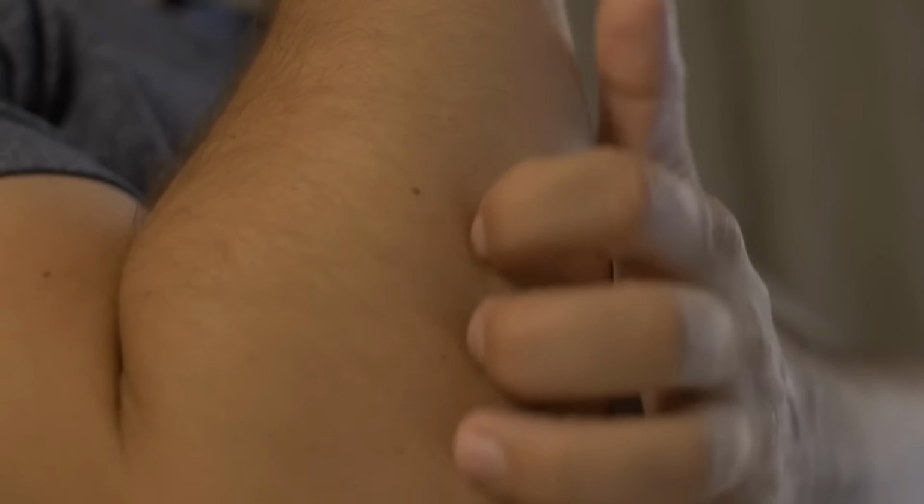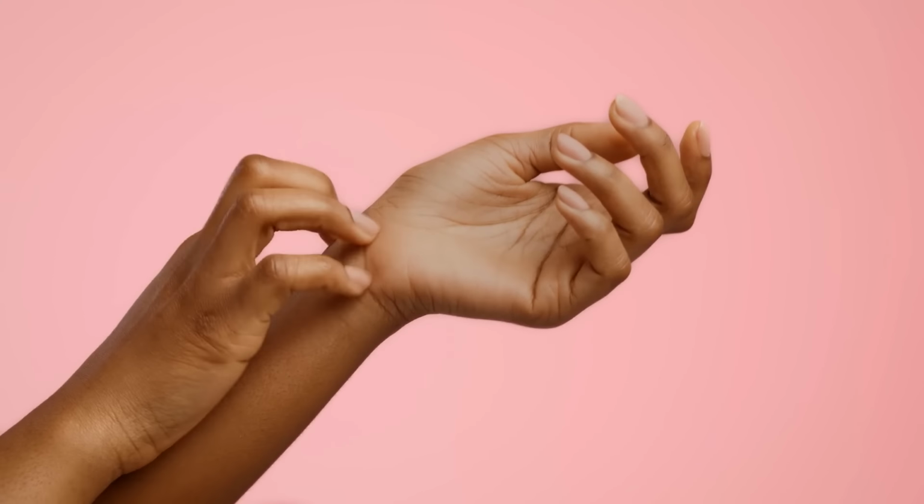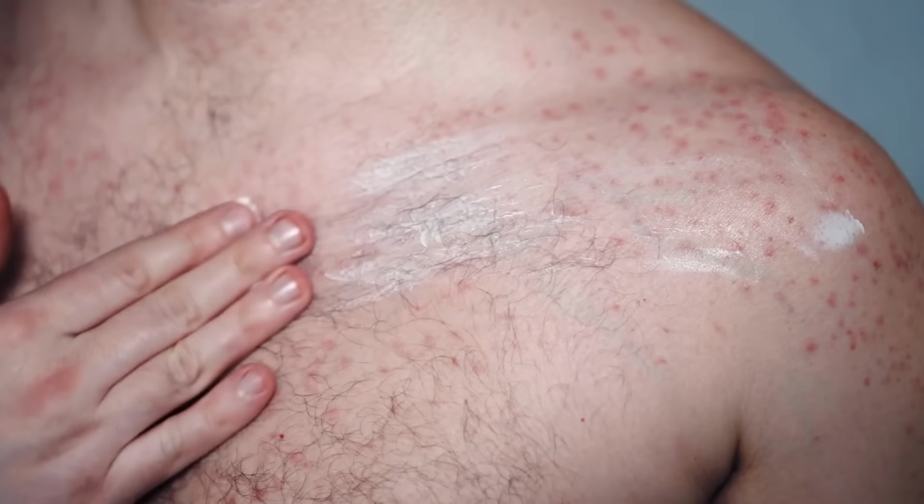Symptom number 7, itchy skin. Itchy skin is that uncomfortable sensation that makes you want to scratch a certain area. It can be caused by visible rashes or even those that aren't immediately noticeable. While it's often mild and temporary, ongoing itching could be a sign of underlying health issues that shouldn't be overlooked.